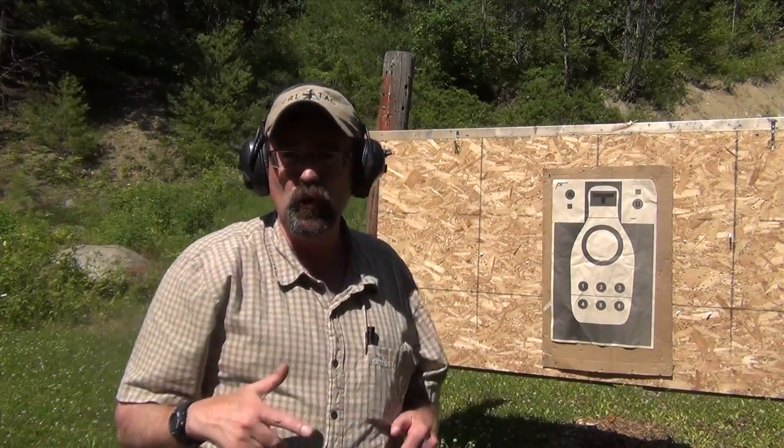We did a review a couple weeks ago between the M&P 9C and the M&P Shield, both products by Smith & Wesson, both of them in 9mm. What we're going to do today is do some actual shooting of both guns.